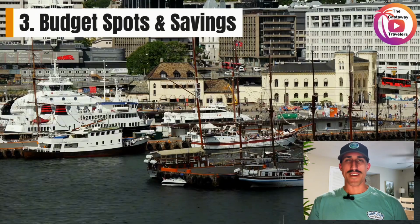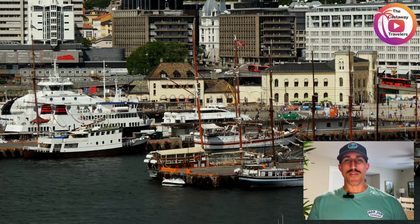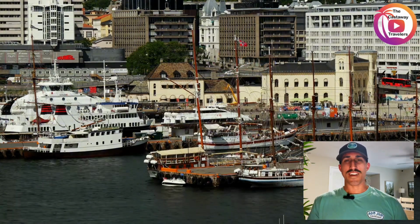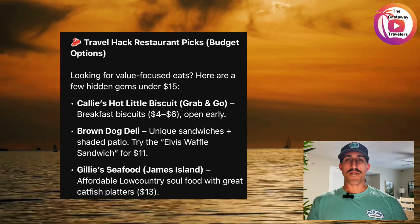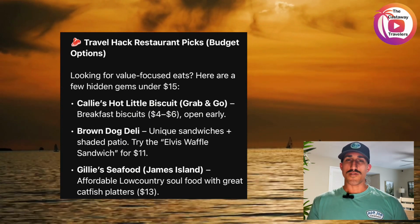And last but not least, from the food side of things, let's talk about the travel hack restaurant picks. These are some of the more budgetary options that'll definitely be focused on getting more value for your eats. So here are some hidden gems that you can get for under $15. Let's start off with Callie's Hot Little Biscuit. This is a grab and go spot that has breakfast biscuits for $4 to $6, and it's open super early.